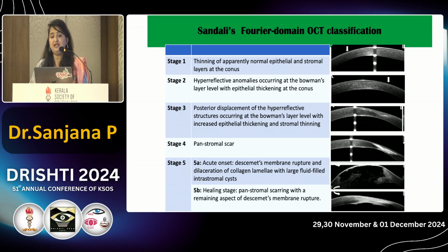So this is the Sandali's Fourier domain OCT classification. So in this case, when we are doing an OCT, stage 3, where maximum posterior displacement of the hyperreflectivity is seen, these are the maximum where we can go with a deep anterior lamellar keratoplasty. Anything more than this with a full thickness scarring, it is always better to go for a penetrating keratoplasty.